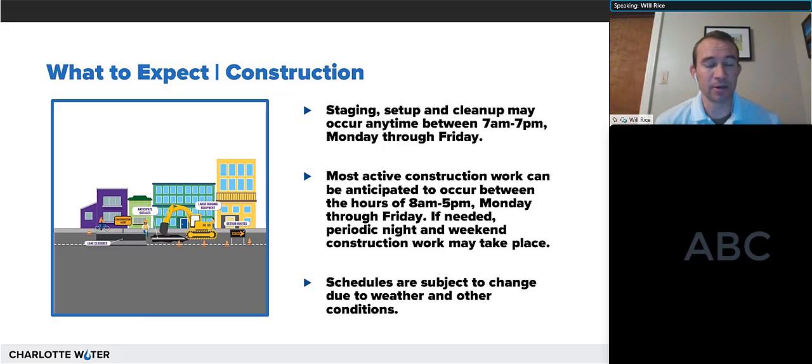What you're going to see out there, and especially if you've been out there this week, you'll see the barrier wall has gone in. It's on the dotted line of the northbound two lanes on South Boulevard. And so our construction zone is going to be on the inside of that barrier wall, in between the light rail and the northbound lane that's still open.